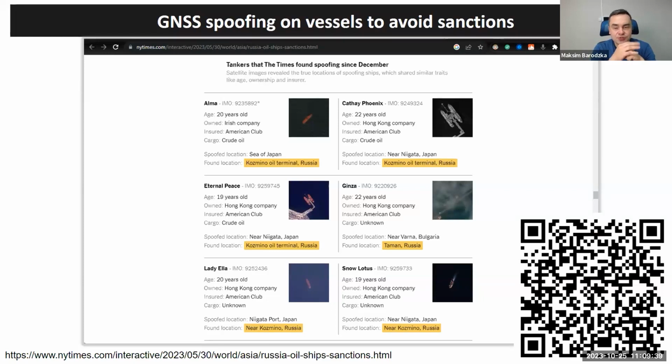And next, interesting news. According to some news portals, GNSS spoofing is used on ships to bypass sanctions, for example, to export Russian oil. Here is a link and QR code to a really interesting article from the New York Times. The investigators utilized data from the vessel tracking system and satellite images and identified multiple episodes of deliberate spoofing to cheat the vessel's tracking system. According to the satellite photo, these ships were docked in Russian ports. At the same time, the tracking system showed a completely different location.